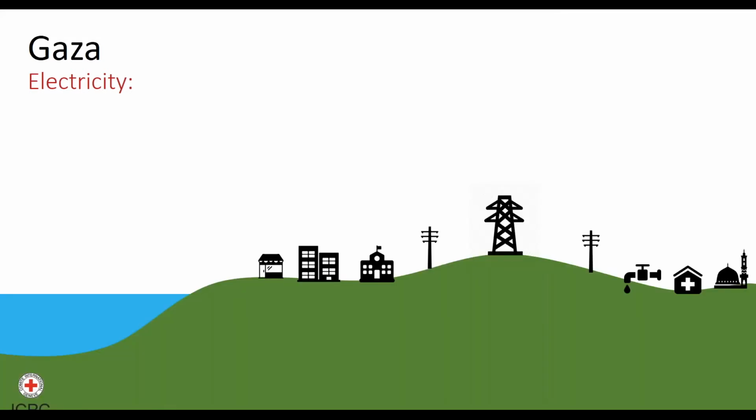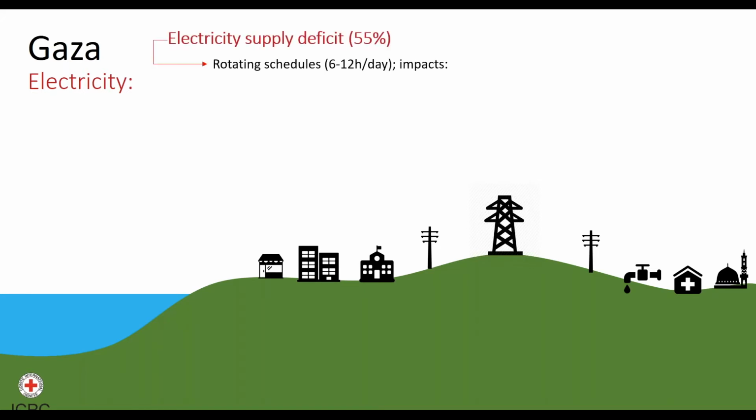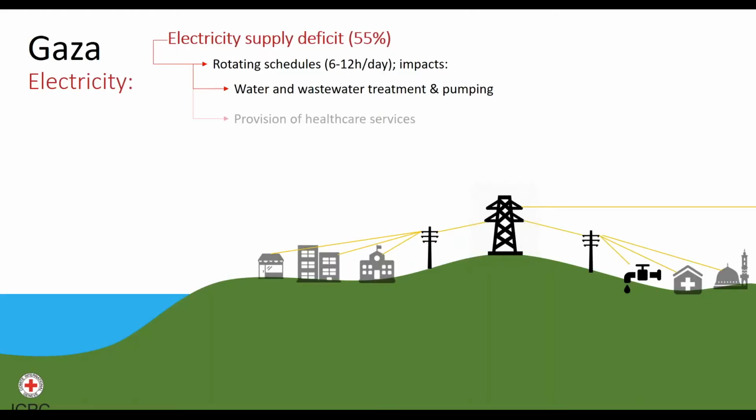So let's look at how the consequences are affecting life in Gaza. Well, there are rotating schedules of 6 to 12 hours per day. This has impacts on many of the sectors, including water and wastewater treatment and pumping, the provision of healthcare services, local businesses, households, and public facilities.